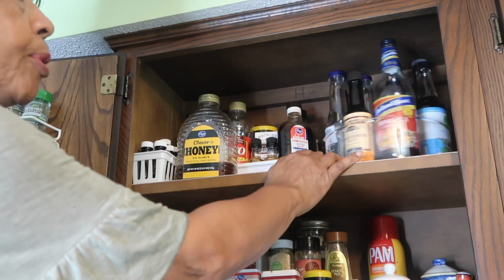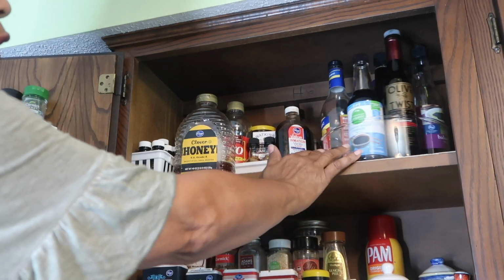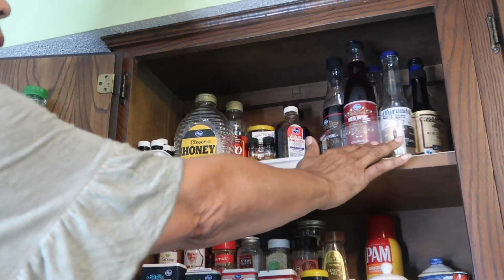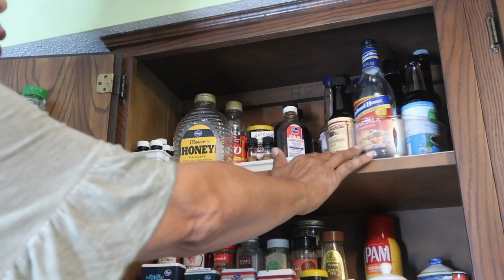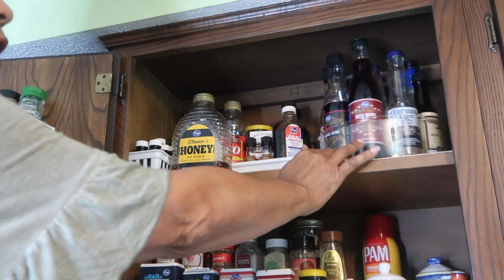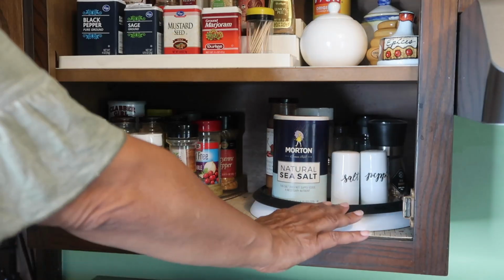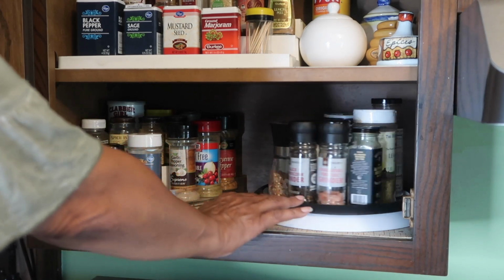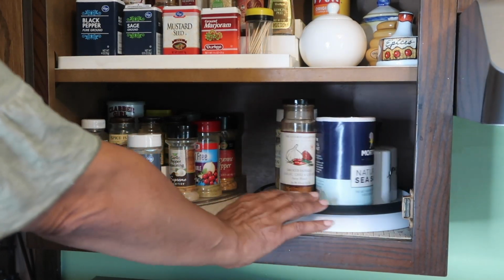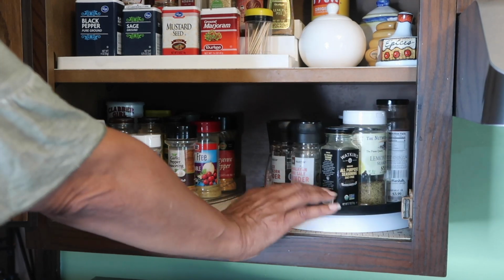And tip number 3 was to take advantage of a Lazy Susan, some kind of a turntable to help you corral items into one place. You can see here I used it for some vinegar bottles and cooking wines and different things like that. And then down here I used the Lazy Susan to corral a lot of the spices and things that I reach for quite a bit when I'm cooking.